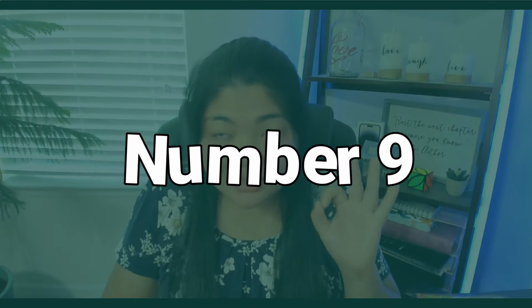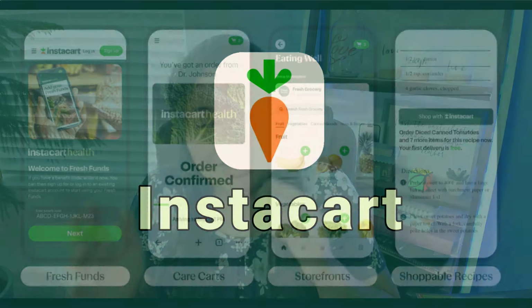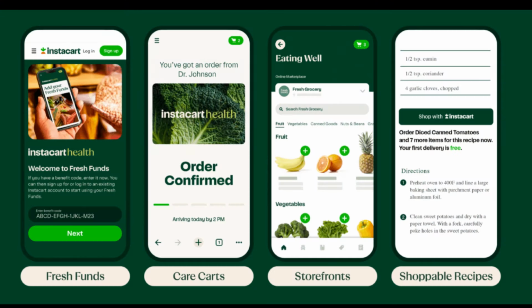Number 9 is Instacart. Just like Uber, it's super convenient since I can't drive, and this is mostly for groceries. I've used Instacart in the past, and it is mostly accessible.